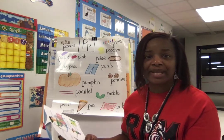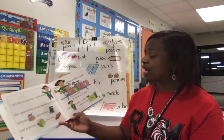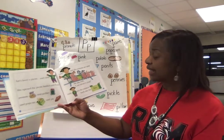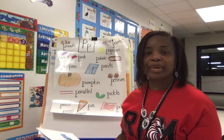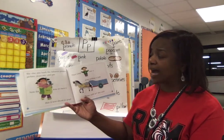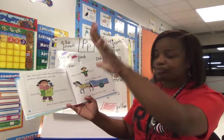Let's have a picnic, said Little P. She opened the picnic basket and found peanuts and pickles and popcorn and a pie. Little P and the animals ate until the pig said, I'm about to pop. Little P put the animals back into her box. Pop, pig, pickles, peanuts, pie. All start with the letter P. She also put back the leftover peanuts, pickles, popcorn, and pie. Now the box was so heavy, it was about to pop.